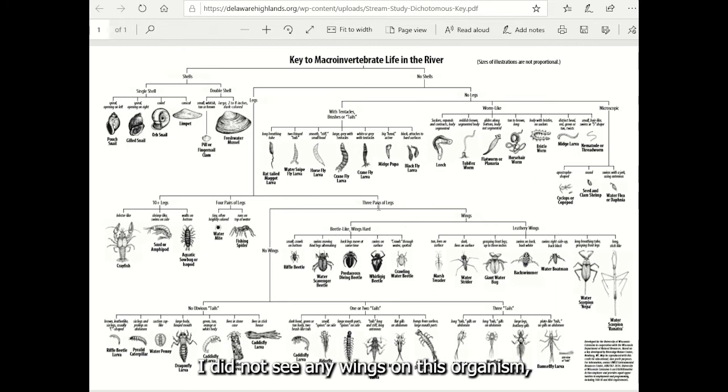Now we have three choices again. No obvious tails, one or two tails, or three tails. Well, I saw three tails, and here are our options. We have mayfly, three different types of mayfly, and one kind of damselfly. The one I think it looks most like is this one right here, a mayfly larva.